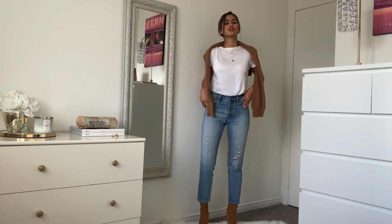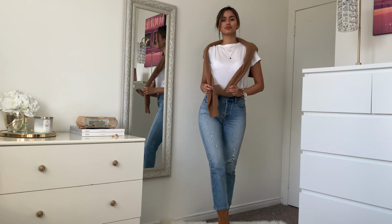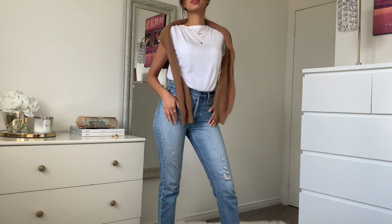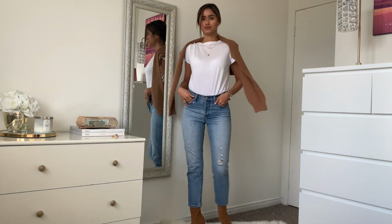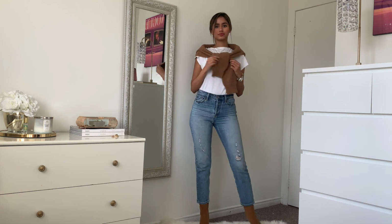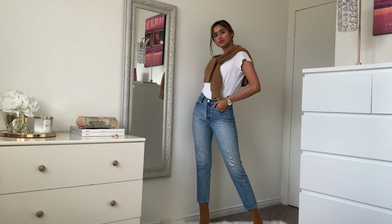So I'm so excited to talk about this first outfit because this outfit is a true testament that adding a little bit really goes a long way. Now for this first outfit here, as you can see, we have our denim and we have a white t-shirt, and I just threw over top a simple brown sweater, and you can tie it up as well to jazz it up a little bit, and I've matched it with a pair of brown booties.